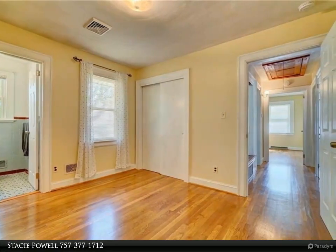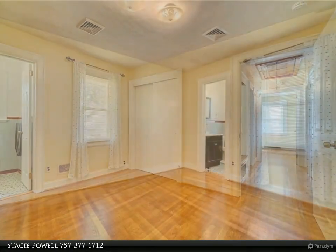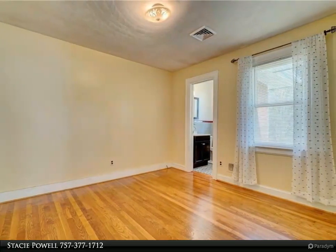Enjoy the screen porch. Very convenient location. For more information, review the details below.